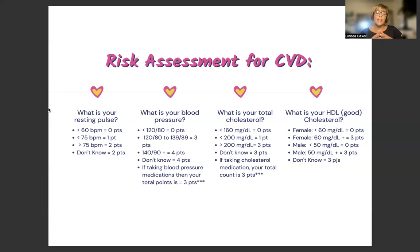And if you're taking any kind of blood pressure medication, then you get 3 points automatically, and it's a total of 3 points. So it doesn't matter what your blood pressure is on the medication. Well, it does for your provider and for your health and well-being. But as far as assessing your risk on this, they say if you are on a blood pressure medication, that's what you're going to go by. You're going to give yourself 3 points and not worry about what your numbers are to get a point average.